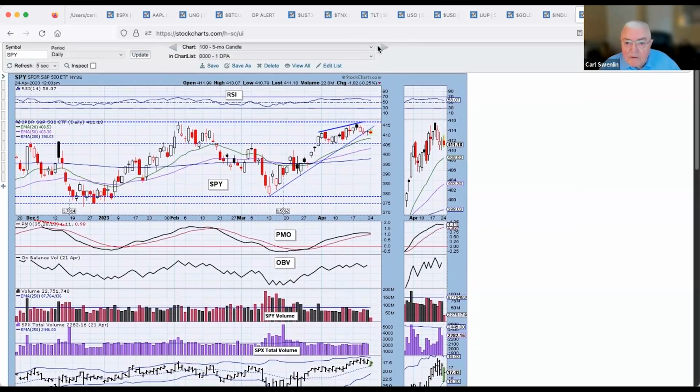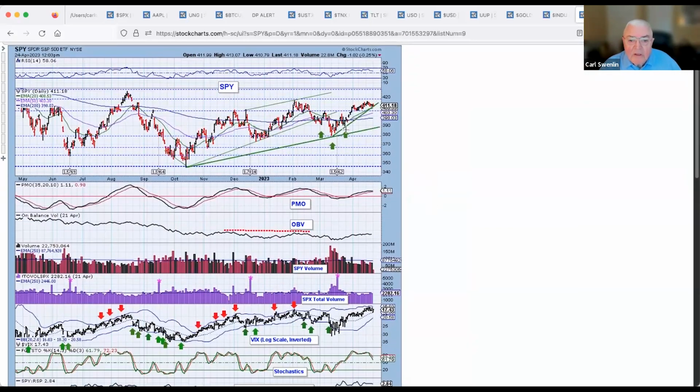Okay, let's look at a one-year daily chart, bar chart. Back here in October is when the low of the bear market hit, and we've been in a bull market as of this top right here. There's been a pullback, so we still have a bottom above a bottom, and in order for this uptrend to continue, we need to get another top above the top.